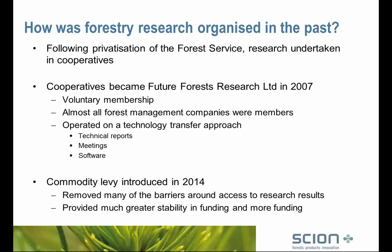And one of the things that's happened is it's removed many of the barriers around access to research results. So in the past, with Future Forest Research, there was a lot of issue around entitlement. How do we keep non-voluntary members out? Now with the levy, we've said, well, everyone's potentially a levy payer. Let's just make the research available. The other thing that's done is it has provided much more greater stability in funding, and actually it's increased the amount of industry contribution to support research.